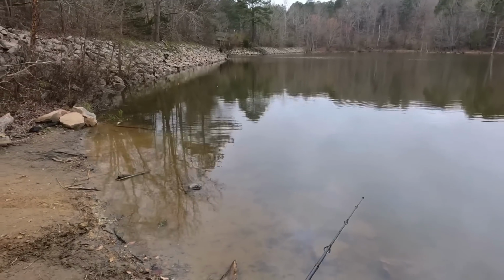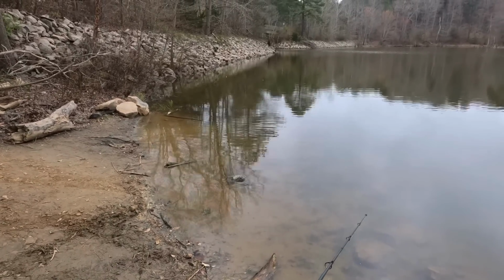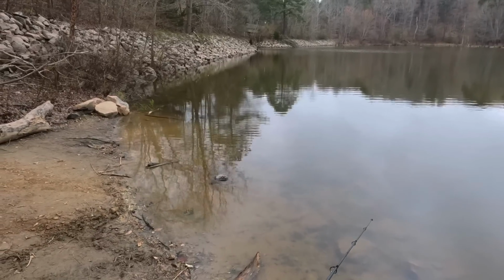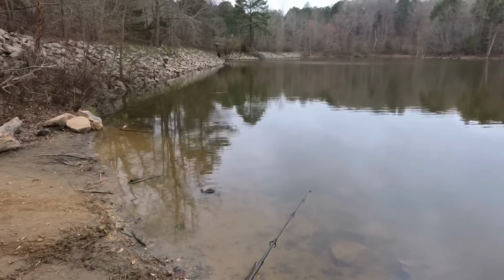Yeah, I was not prepared this morning at all. Had no rods rigged up. I still had rods with jigs on them from fishing brush piles last summer and fall, and nothing switched over to the slip cork way of fishing that I fish in the spring. So I had to do that this morning.